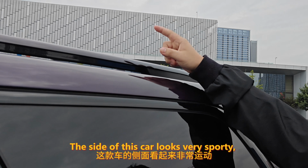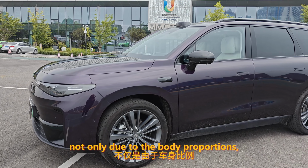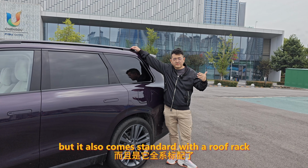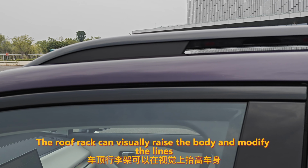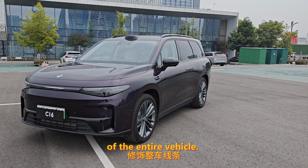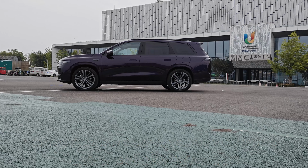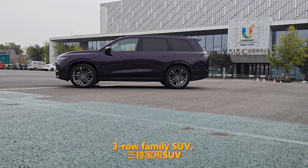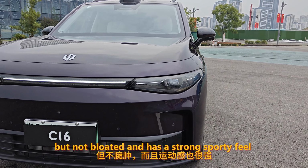The side of this car looks very sporty, not only due to the body proportions and the window design, but it also comes standard with a roof rack for all models. The roof rack can visually raise the body and modify the lines of the entire vehicle. In general, its body side design makes you never think it's a 4.9-meter long, three-row family SUV. It looks big but not bloated and has a strong sporty feel.